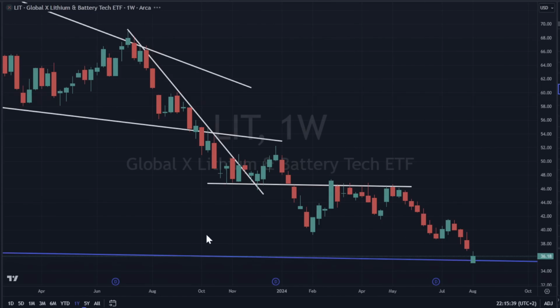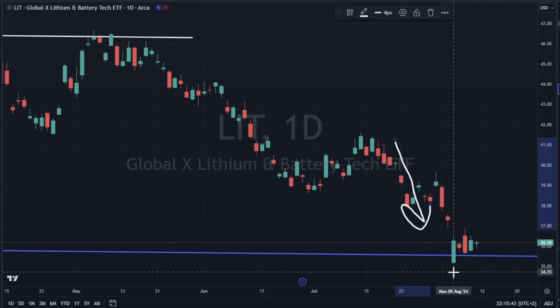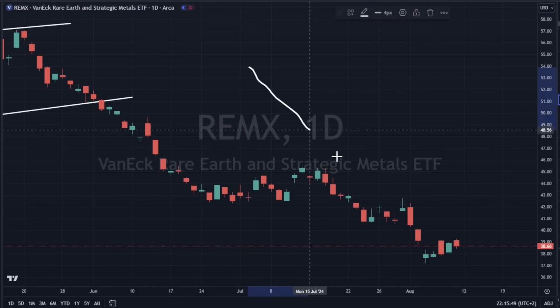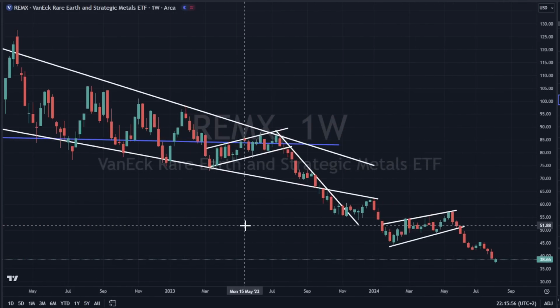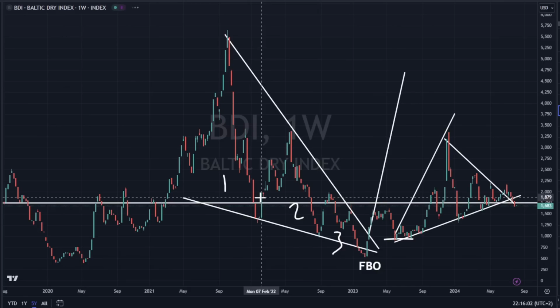Lithium down a teeny bit today, right on support. Momentum is lower, and we've got a consolidation here. We'll see what occurs. RMX down a little bit. Momentum's definitely lower. And again, we'll see if we can make a stand here or if it's just going to continue to go lower. I wouldn't jump in front of it. Baltic Dry Index moving sideways at support.